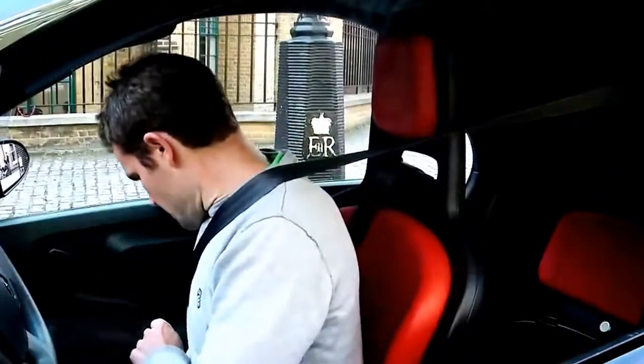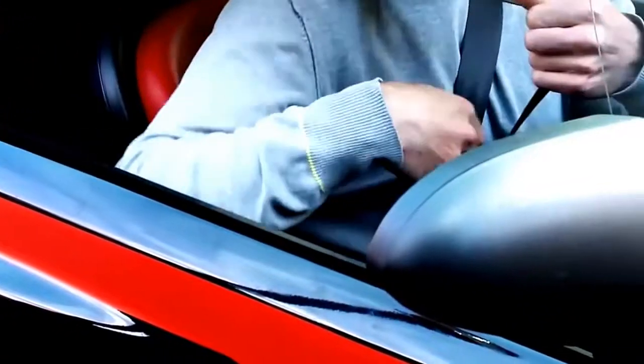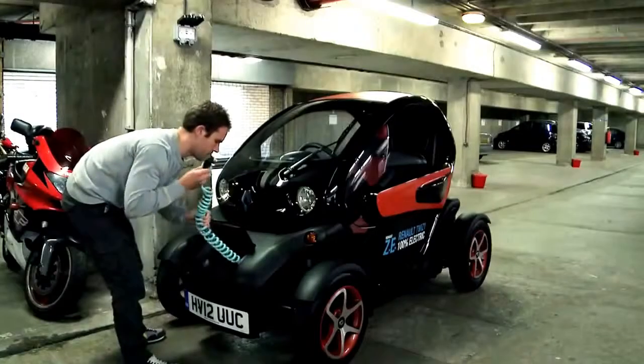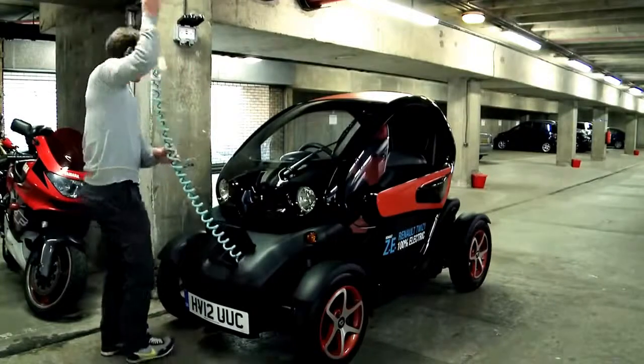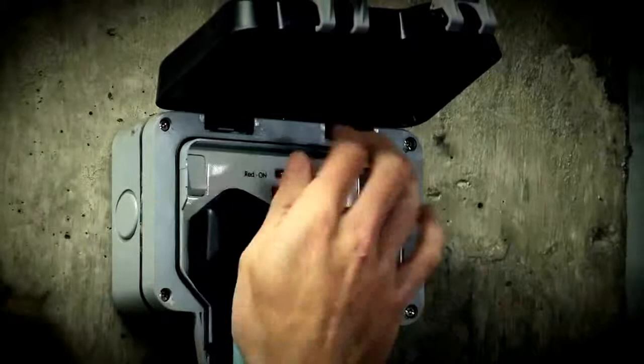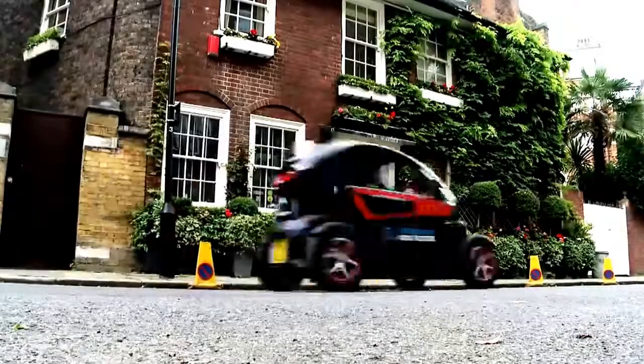In the front, there's a 3-point seat belt, plus a second shoulder strap to hold you in, and the steering wheel even has an airbag. You can recharge its batteries from a normal household socket. A full charge takes around 3.5 hours and should cost less than £1.